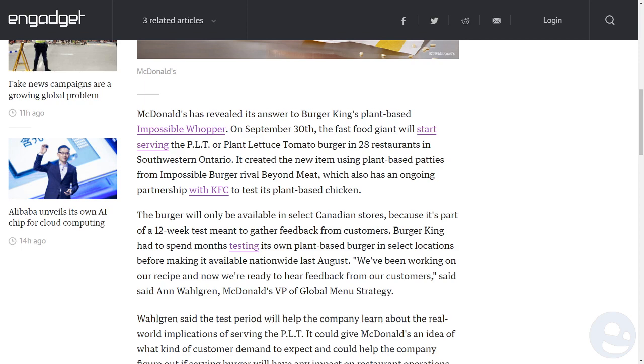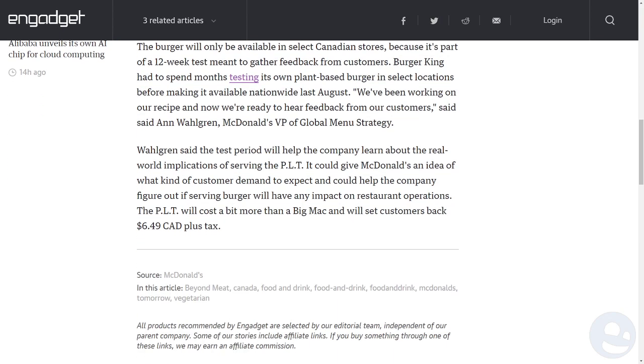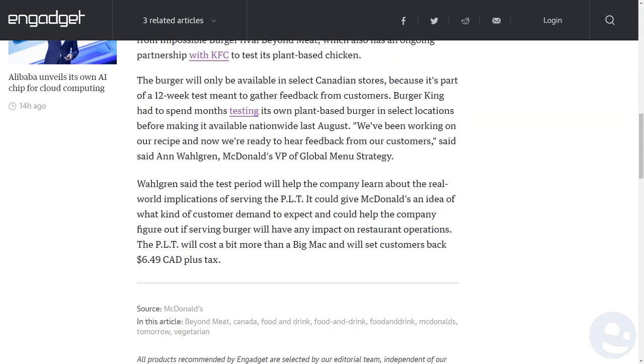Okay, the burger will only be available in select Canadian stores because it's part of a 12-week test meant to gather feedback from customers. Burger King had to spend months testing its own plant-based burger in select locations before making it available nationwide last August. McDonald's said the test period will help the company learn about the real-world implications of serving the PLT. They said it was going to cost more than the Big Mac and will set customers back $6.50 Canadian plus tax.